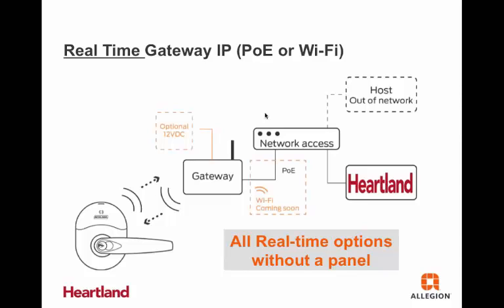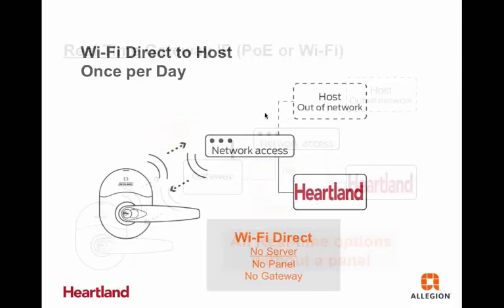So those are two options, similar to the first one, but then eliminating the panel, still real-time communication. The last one we have here is what we call Wi-Fi Direct. The one thing this is not is real-time. So again, based on certain applications where this would fit, where this would communicate maybe once or twice a day. But in this solution, you see even less infrastructure needed. This would be the lock. Now, instead of communicating BLE, the lock is communicating Wi-Fi.